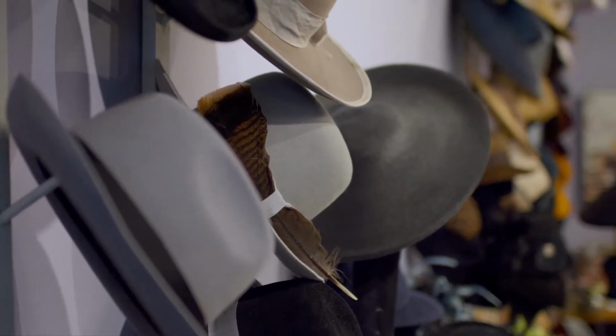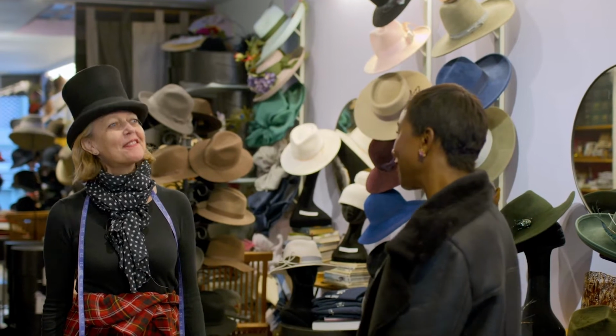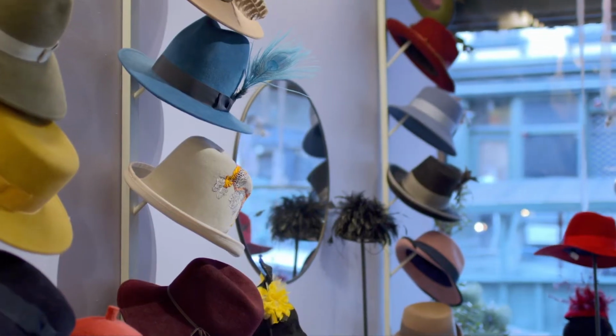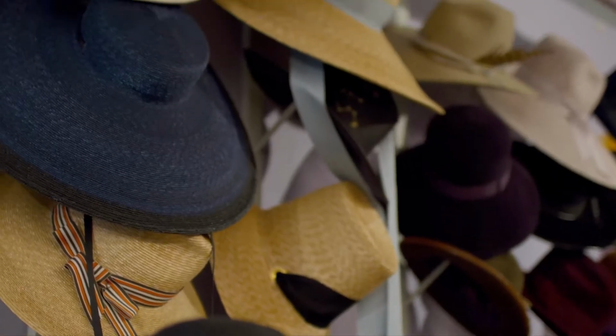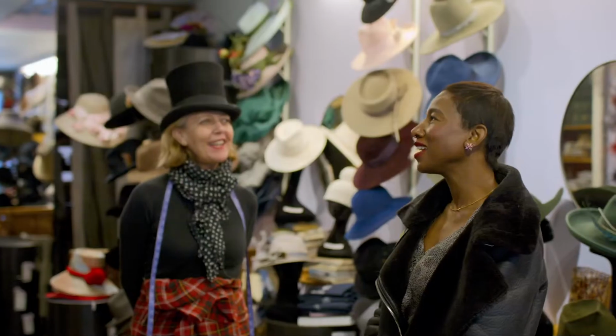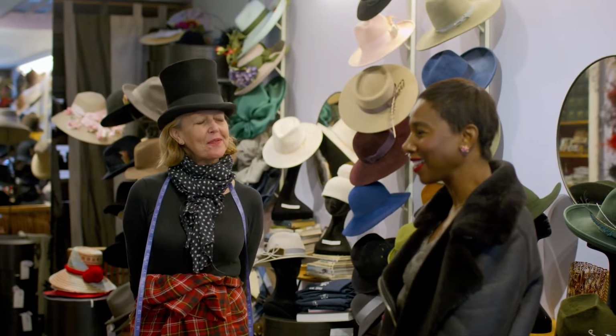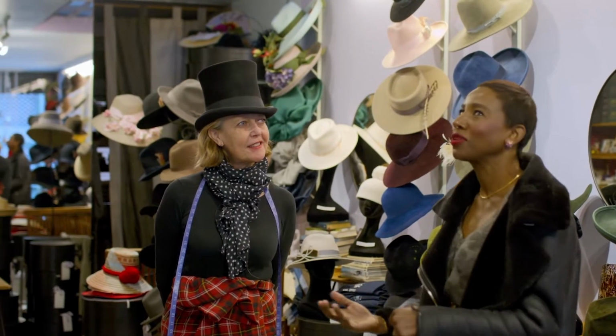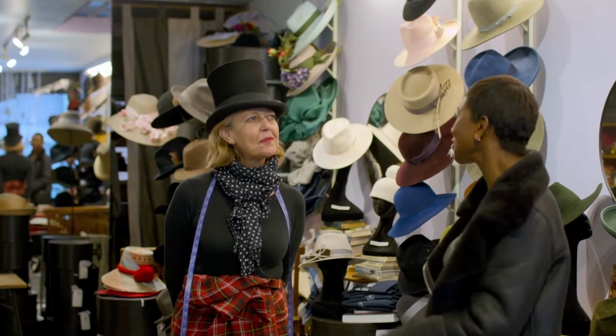Into this great store. I'm so excited to feature you in our episode because I've been coming here for a while now, and I think you have some of the most beautiful, exquisite, and unique hats in New York. So this is very exciting. So Linda, please tell us a little bit about your concept, when you started this business, and so on.